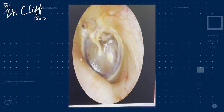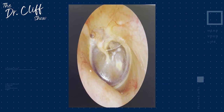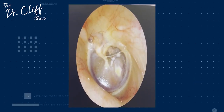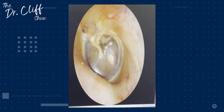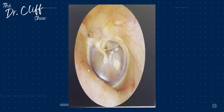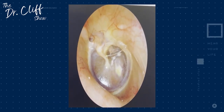And what's so interesting, when you do video otoscopy like this, when I am looking at that, I'm like, oh my gosh, you've got to see this. And I move the screen around and the patient's like, whoa, what is going on? And so it really makes the entire experience so much more real for the patient. Most of the time we're showing them a very normal ear canal. Right. However, there are moments like this.